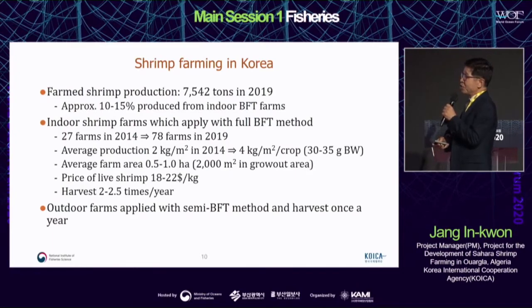Farmed shrimp production in Korea is not too big, only 7,000 metric tons last year. Of this, approximately 10 to 15% is produced from indoor biofloc farms. The indoor farms using the biofloc method numbered 27 in 2014, but last year we had 78 farms. The average production was 2 kg per square meter in 2014, but now it is 4 kg. The average farmed area is 2,000 square meters of culture surface area.